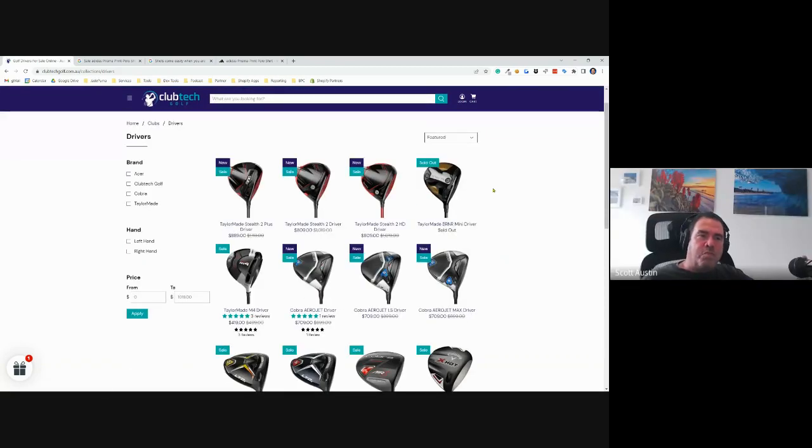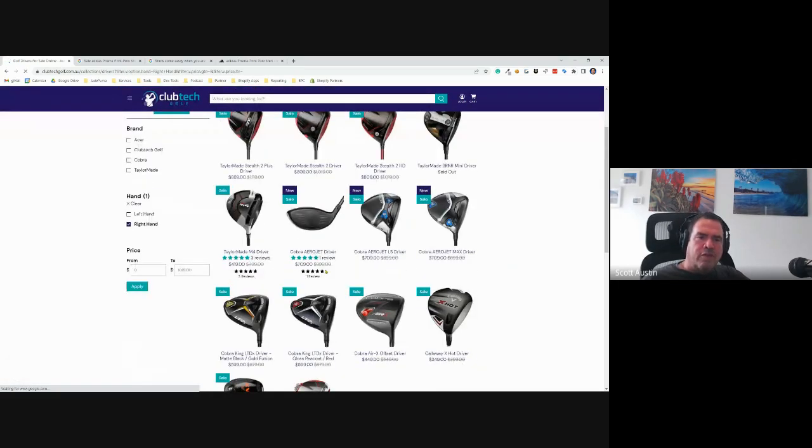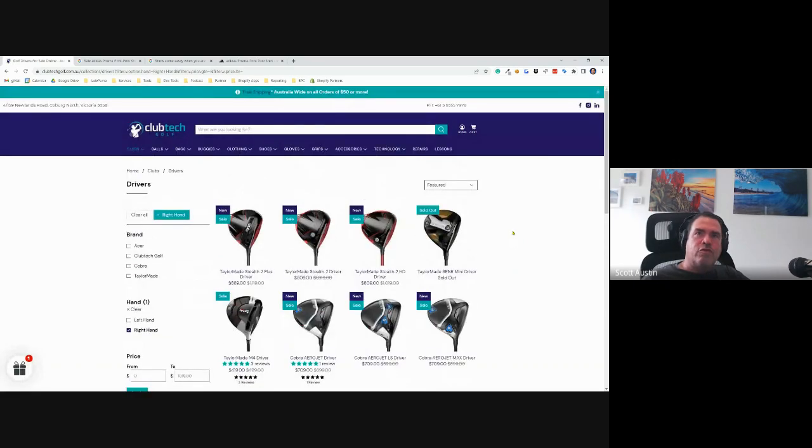Exactly. And what this page is not doing is helping me pick which one's right for me. The only help I get is left and right-handed. So I'm right-handed, right? Which probably means all these clubs still work for me, unless there's one that's just left-handed. But is there a good, better, best?